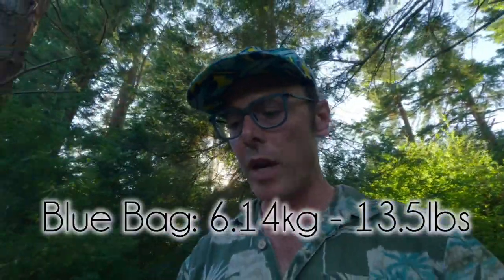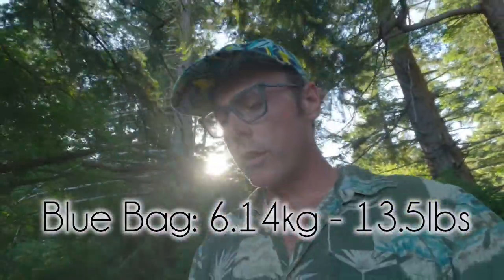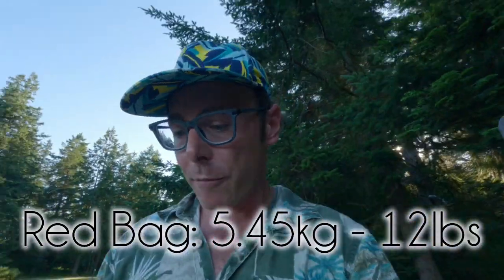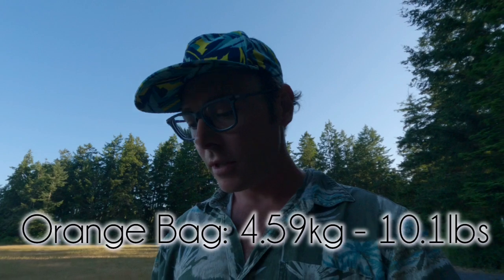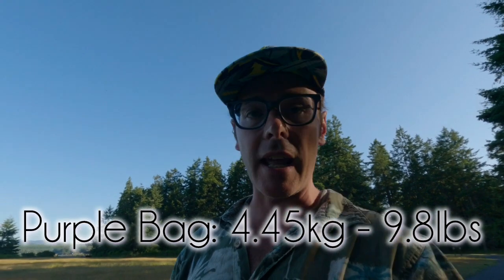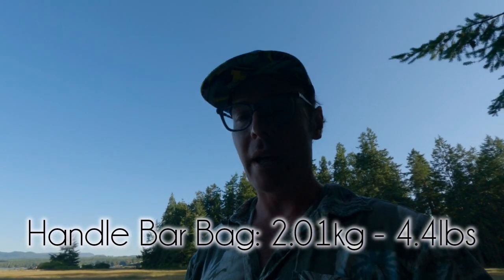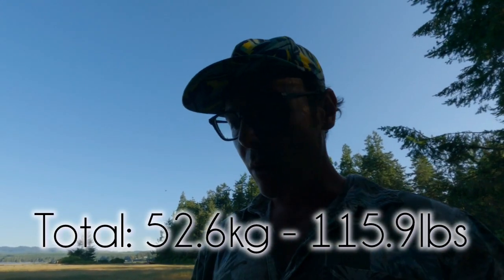So the blue bag, that one weighed 6.14 kilograms, and that works out to 13.5 pounds. The red bag, 5.45 kilograms, that works out to 12 pounds roughly. The orange bag, 4.59 kilograms, and that works out to 10.1 pounds roughly. The purple bag, 4.45 kilograms or 9.8 pounds. The handlebar bag, 2.1 kilograms or 4.4 pounds, for a grand total of 52.6 kilograms or 115.9 pounds. So that's the gear.